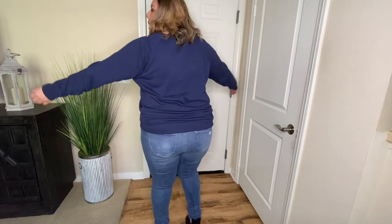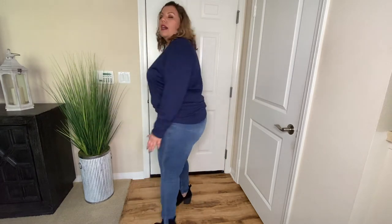It's super soft and comfortable, and I really think that it's really good for a casual look because it's more like a sweatshirt than a sweater, but it's super soft on the inside. It's navy blue. I got it a little bit oversized, that way it could be a complete loungewear outfit, but it still works with a pair of jeans.